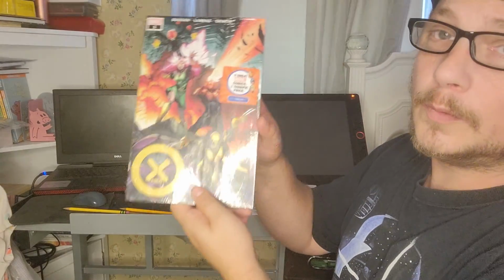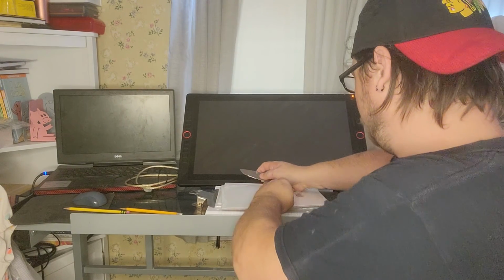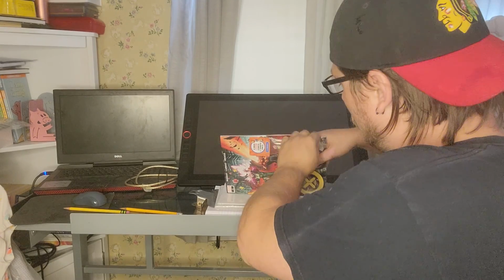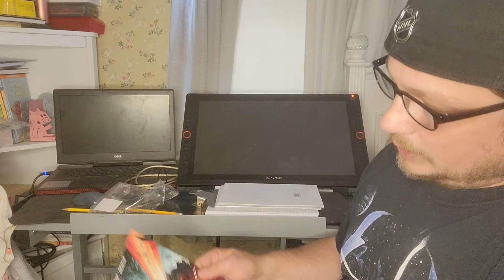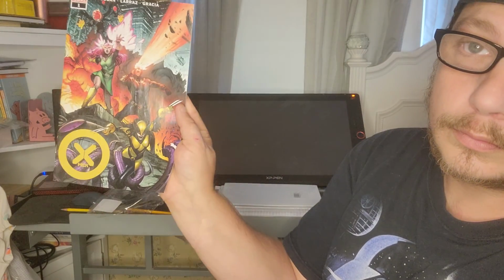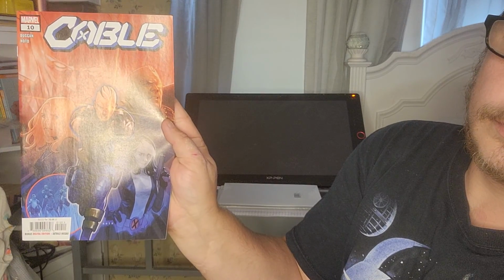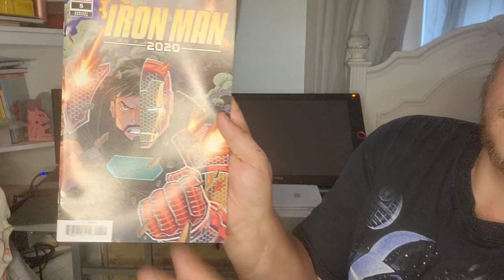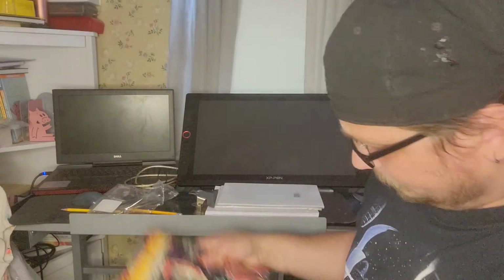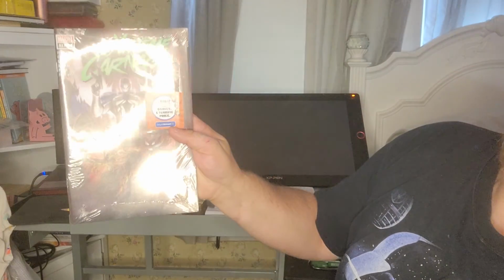This is X-Men 1 on the cover. Don't know what's inside yet, of course. So, X-Men number 1. Cable 10, Iron Man 2020 number 5. Next one that covers Extreme Carnage Alpha.